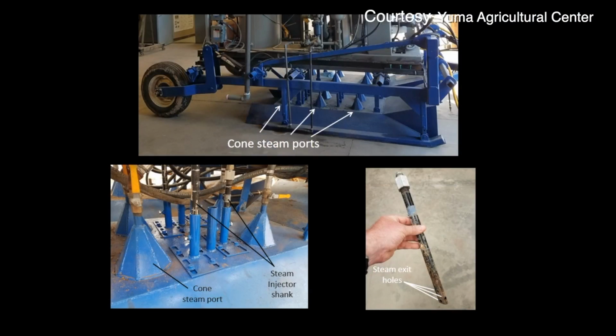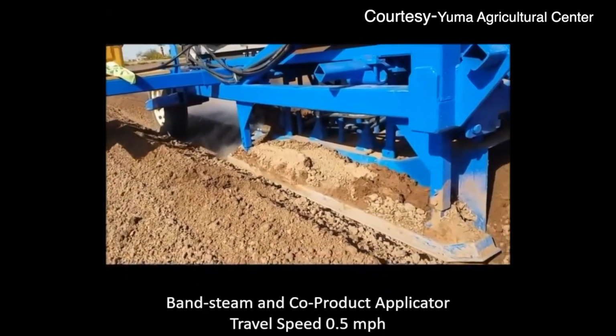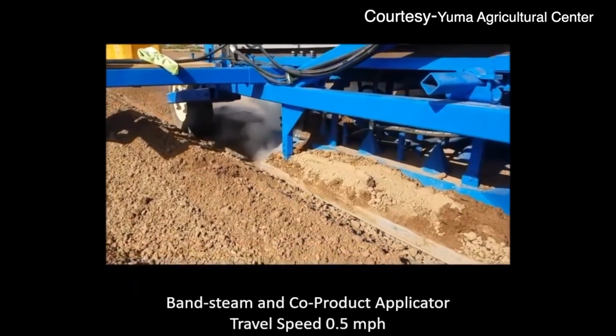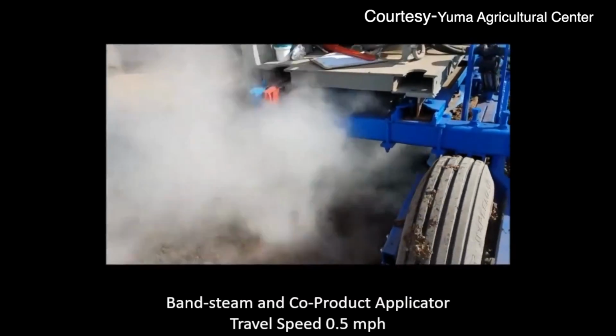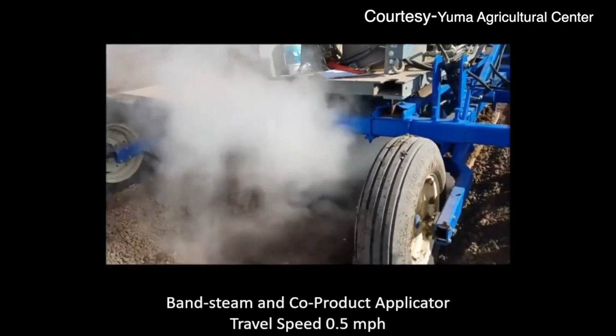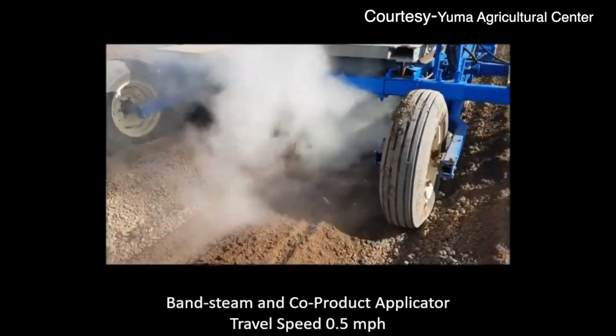With public and private research funding, Mark Siemens is working with steam injection into the soil to kill weed seeds and soil-borne pathogens prior to seeding. The steam treatment is concentrated on the rows where the crop will be planted. Our weed control is easily better than 85%. In some cases, we've seen 100% control.